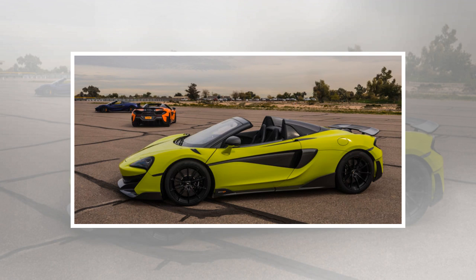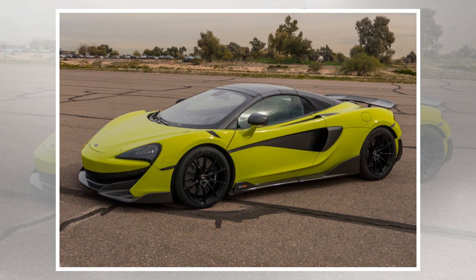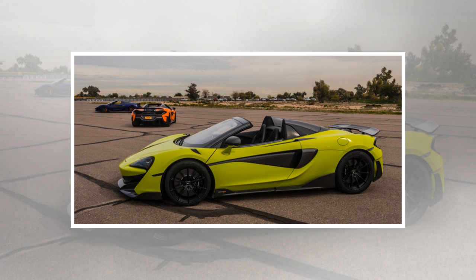15.4-inch carbon ceramic brakes up front. The rear gets 15-inch carbon ceramic brakes. And again on this side element. Just in case you forgot what car this was, it reminds you on the side of the tub. These are the middle of the 3-seat options, borrowed from the P1 hybrid hypercar. The roof takes 15 seconds to raise or lower, and you can do it at speeds up to 25 miles per hour.